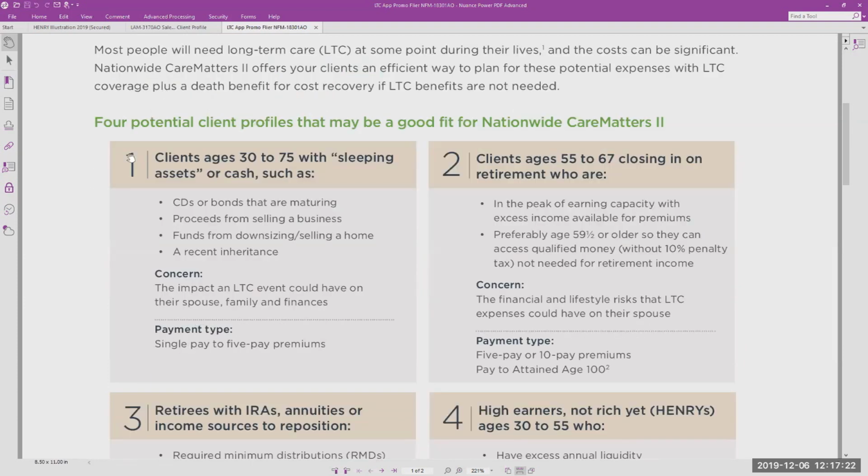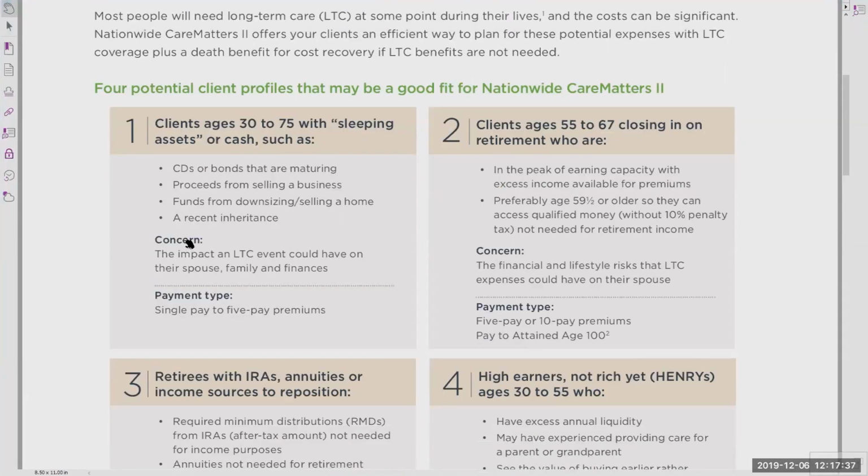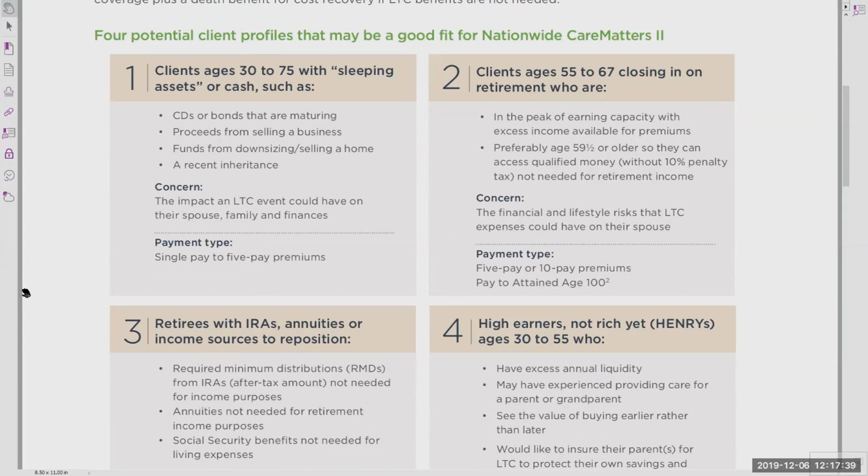So we put together the sales piece that has 4 different client profiles on here that could be a good fit. And it gives you the concerns, and then also gives you the ways to fund the policy very, very easily to see. So we just want to provide you with as many takeaways as possible to be able to start noticing these people, to be able to start thinking creatively. I personally think that creativity in the financial services industry is a highly underrated trait, because the more creative that you can be, the more likely I think you are to be able to help your clients to be able to accomplish various goals.